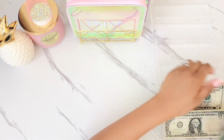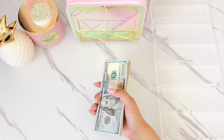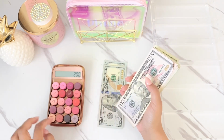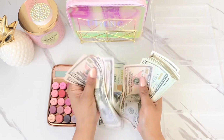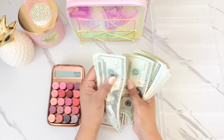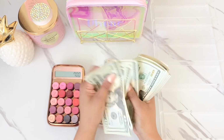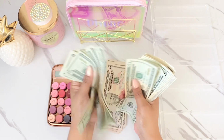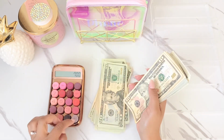So this is the money here. I definitely need a calculator. Okay, so now we have 100, 200, 100, 200, 300, 400, 500. 20, 40, 60, 80, 100, 20, 40, 60, 80, 200, 20, 40, 60, 80, 300, 20, 40, 60, 80, 400, 20, 40, 60, 80, 500, 20, 40, 60, 80, 600, 20, 40, so 640.